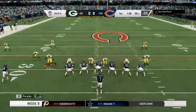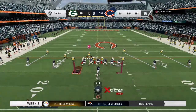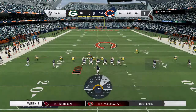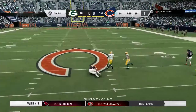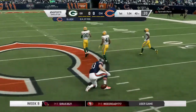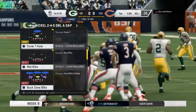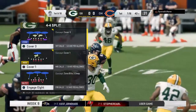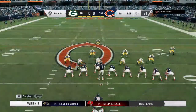The Packers bringing in an extra member of the secondary here to try for the third down stop. From the gun on third down, Locke. James has it. Mark that down as a pickup of 13, and the Bears have the first. Completion was given up, but that's why you play zone defense, so that you can have people around the ball when it's caught, and you don't give up much run after the catch.